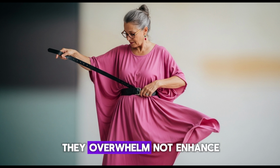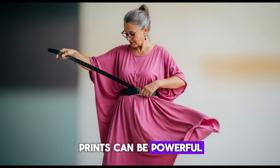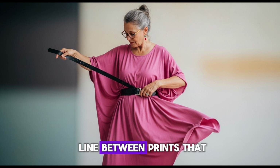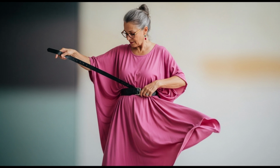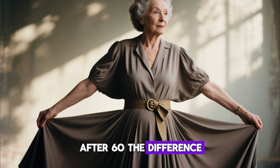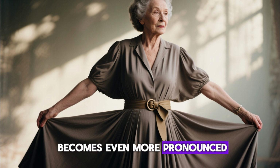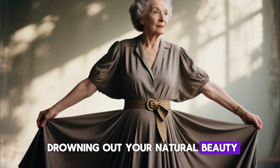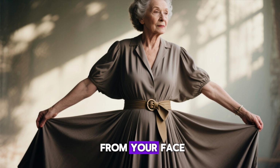They overwhelm, not enhance. Prints can be powerful. They add personality, flair, and movement to any outfit. But there's a fine line between prints that elevate your style and prints that overwhelm your presence. After 60, the difference becomes even more pronounced. Certain busy, chaotic, or oversized prints can do more harm than good, making you look older, drowning out your natural beauty, and pulling attention away from your face.